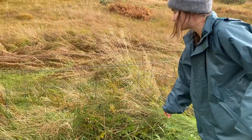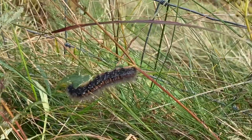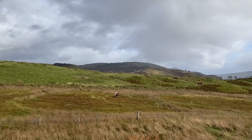There's a really big caterpillar over here. Look. So cool. It's like munching on a leaf.